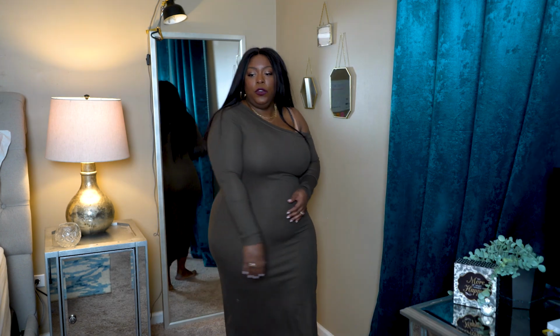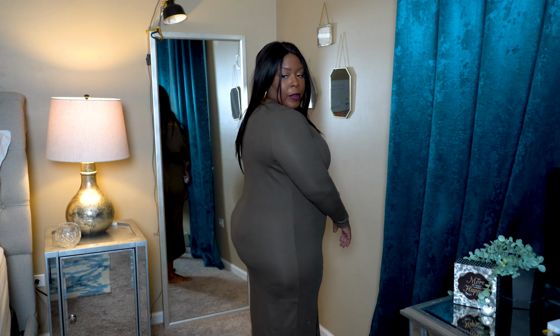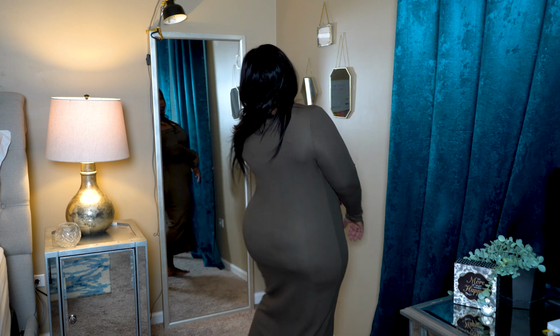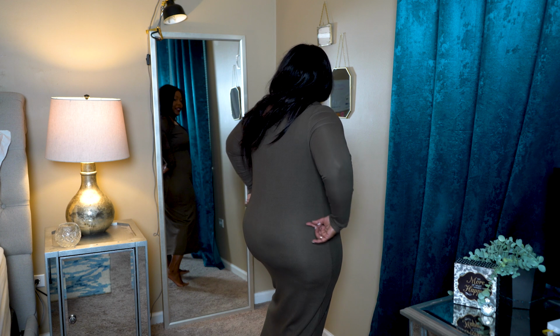Let me show you with the dress on. Like I said, as you can see, it does do a great job of smoothing everything. That's the view from the back. Not sure if under the dress, I guess you can kind of see it, how it creates a V in a bit. I feel like it's just too much work, to be honest with you, and not enough results. But that's just my opinion.